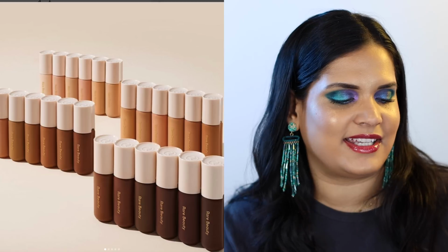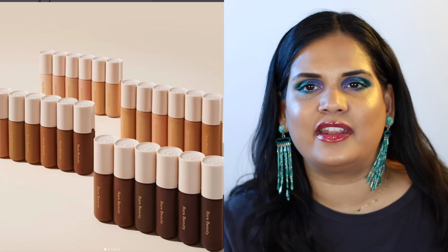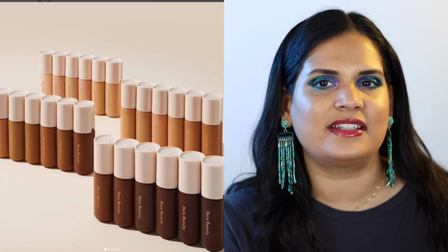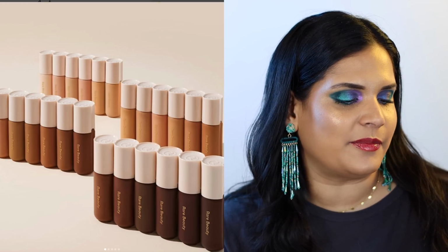And I've been loving the Rare Beauty bronzer stick, so I'd be very curious to try the new foundation, like skin tint situation. I didn't love the original foundation or concealer, but I feel like this is one of those brands that's learning, that's growing, that's really watching the market and launching things strategically. So very, very curious about that new one from them.